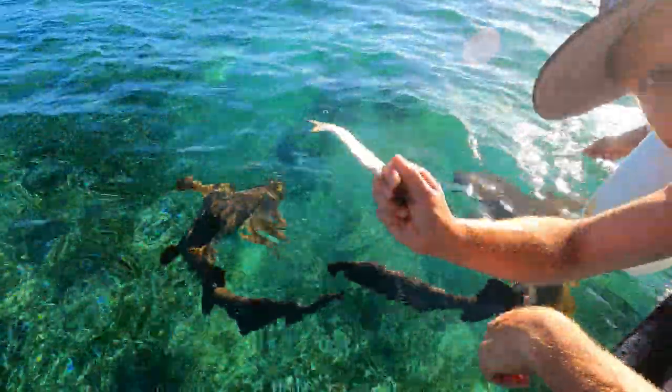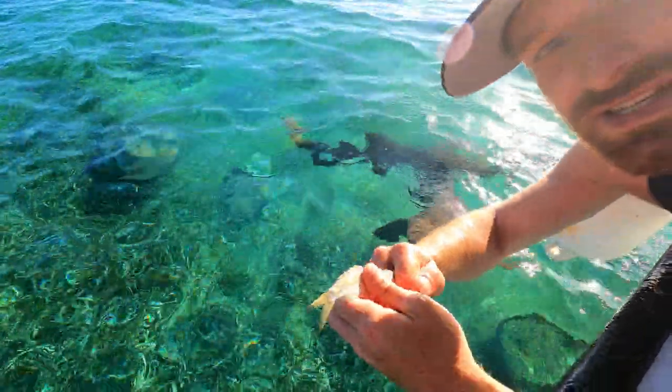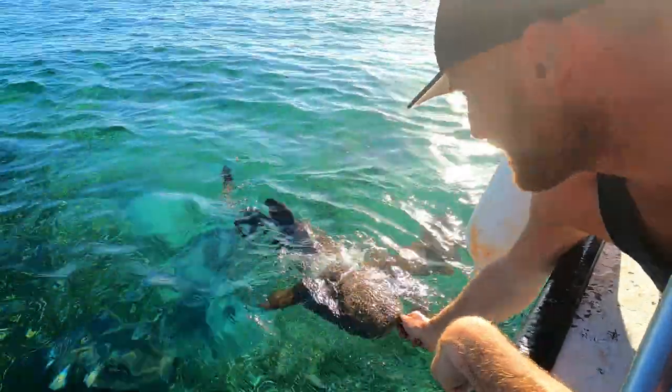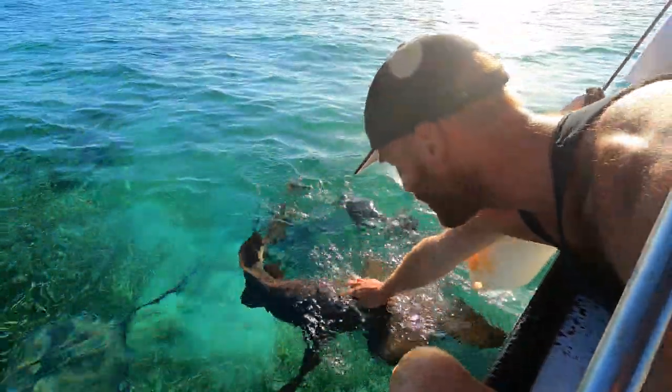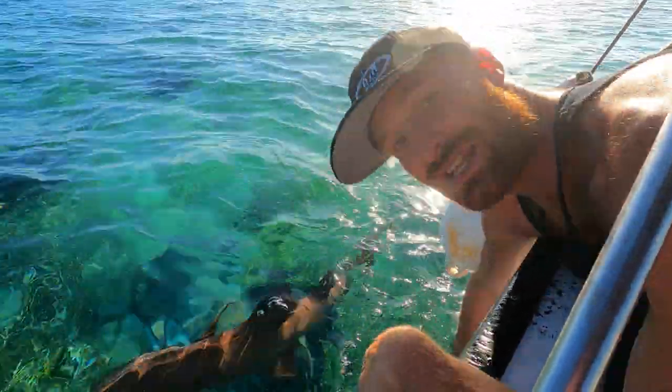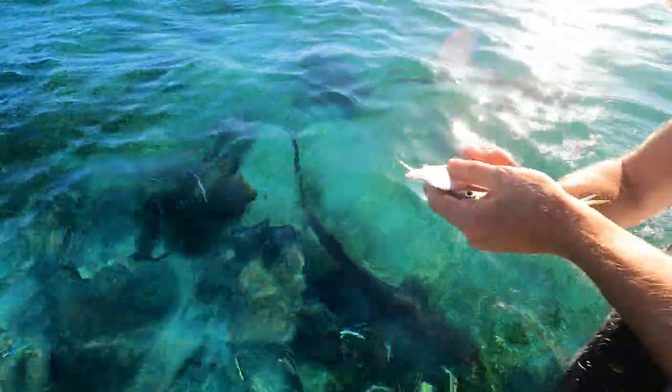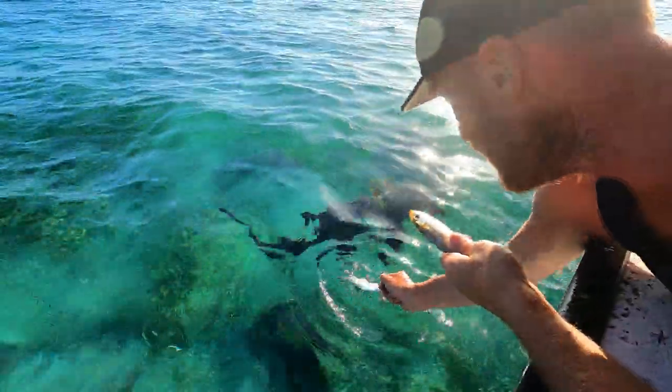I'm gonna take the sardine, I'm gonna tuck it between my fingers like this so that my fingers aren't sticking out and he can't just grab my fingers. And we'll just slap like that, boom. And then look, I can pet him right on his head. These guys are super friendly. We're gonna go ahead and feed him a couple of more. And then we're gonna jump in the water and we're gonna play around with them.